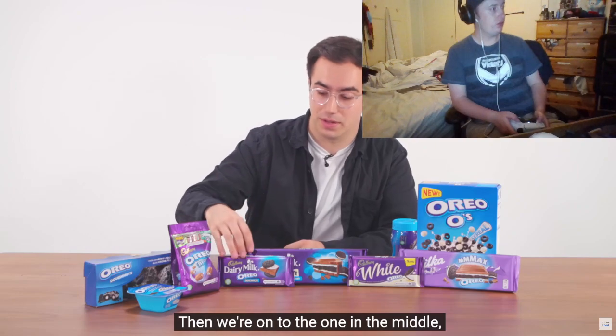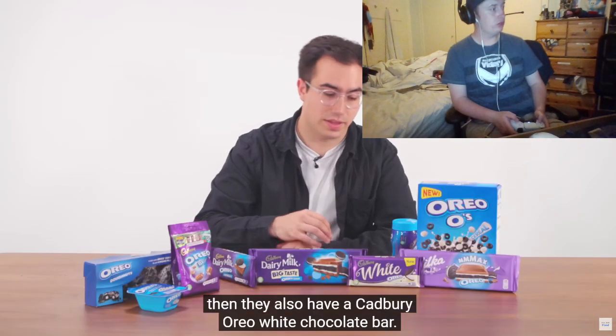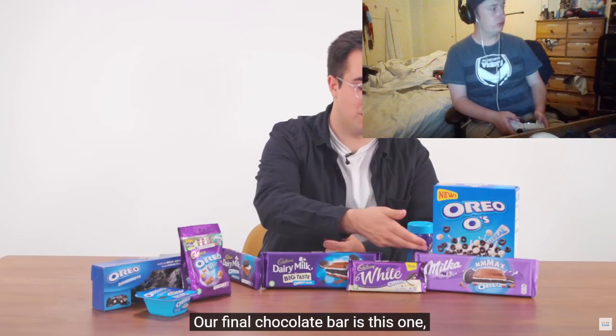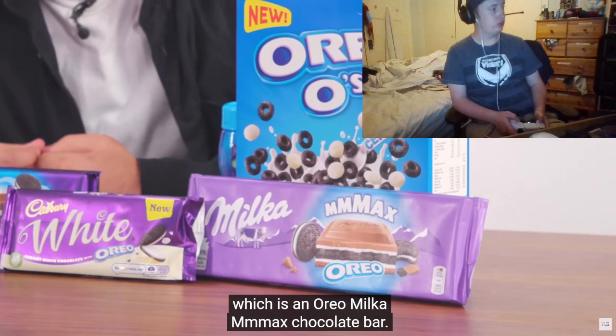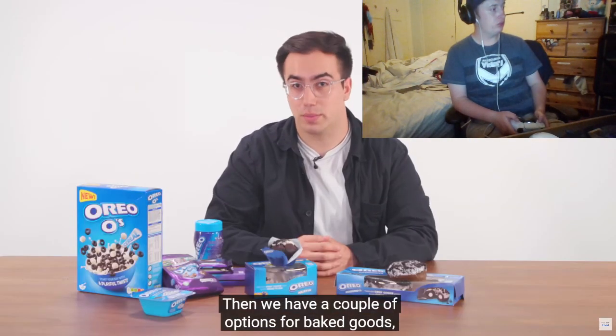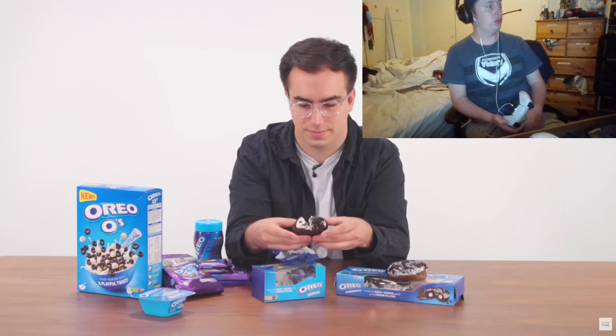Then we're onto the one in the middle, which is the Cadbury Big Taste Oreo Crunch Bar. If milk chocolate isn't your thing, then they also have a Cadbury Oreo White Chocolate Bar. Our final chocolate bar is this one, which is an Oreo Milka Max chocolate bar. Milka is just a slightly different chocolate brand here in the UK. Then we have a couple of options for baked goods, including this Oreo muffin and this Oreo donut.